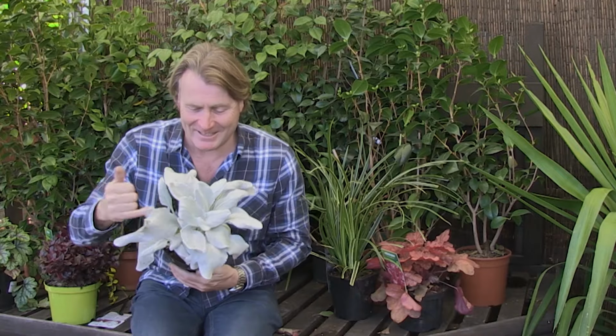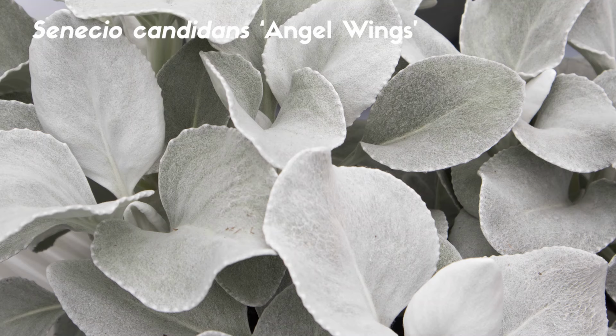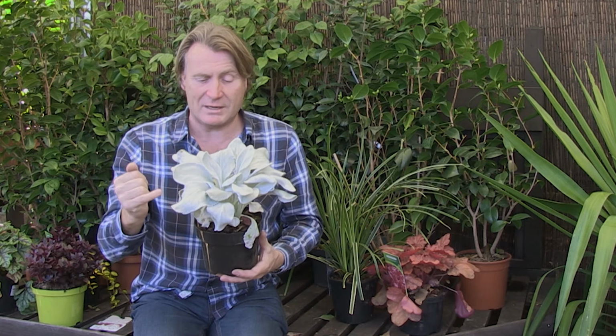This is Senecio, and the particular variety is called Angel's Wings, and look how bright and silver this is. What a lovely contrast, perfect for containers or in borders too. Now this one does need a little bit of protection during the winter, but it's so vibrant to give colour during the spring and summer.